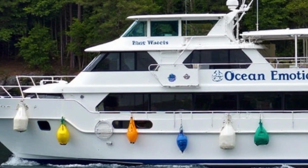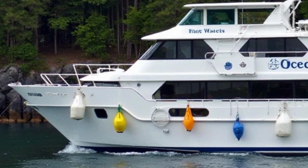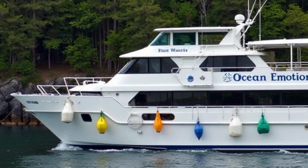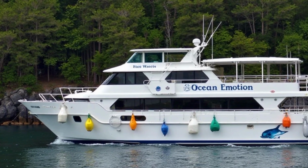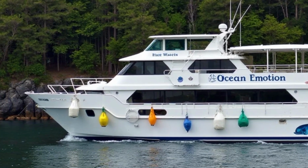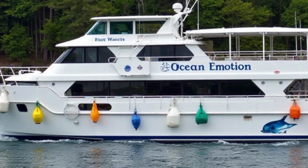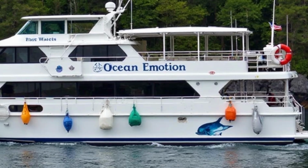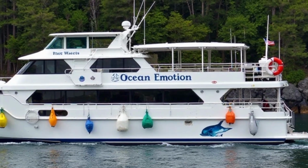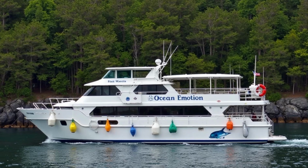Now, let's talk about the unique selling points that set the Ocean Emotion apart from the crowd. One of the most eye-catching features is that whale graphic on the hull, a signature element that not only looks cool but also ties into the boat's ocean-inspired theme, making it instantly recognizable. This artistic touch is more than just decoration. It's a statement of personality, appealing to those who want a boat that stands out without screaming for attention.